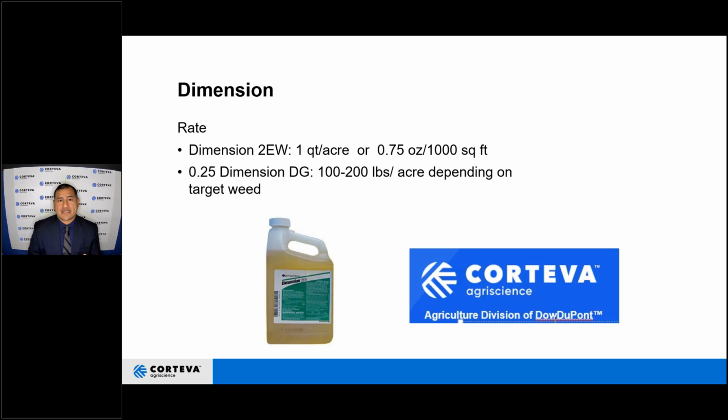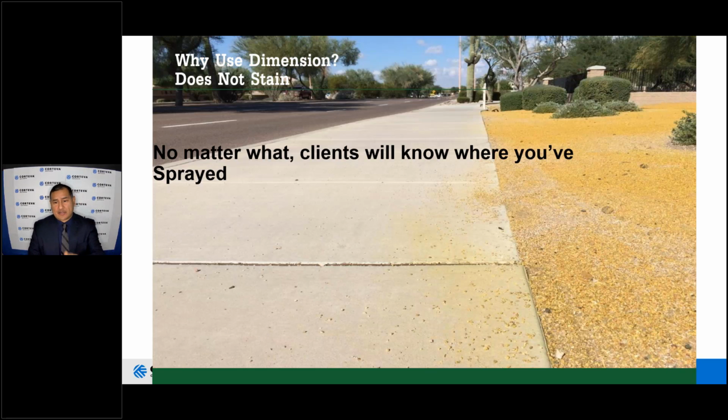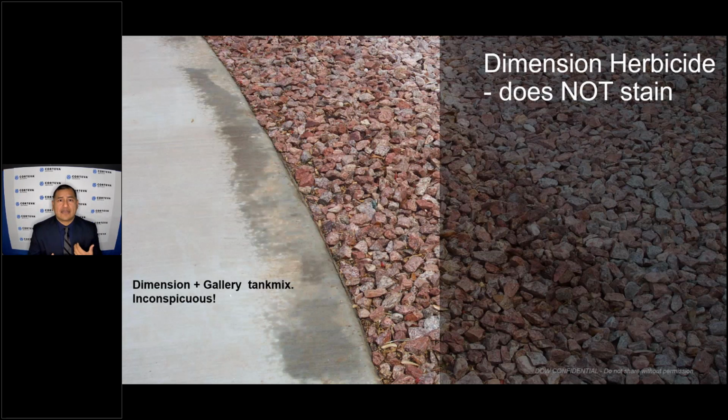What you see here is an example of a DNA. Now, obviously, this is back in Arizona, but what you see here is this orange color. All DNAs are either going to be orange or yellow. And there'll be some staining, especially in those areas that we don't want to treat. What you're seeing here is a tank with the pre-emergent in it. The difference with Dimension is that it's not a DNA, so it's clear, it doesn't stain.